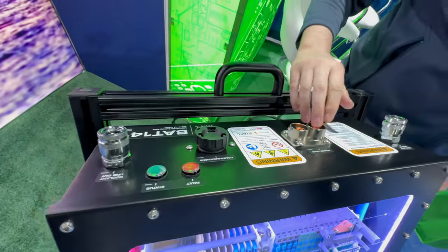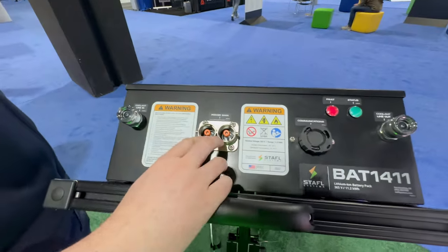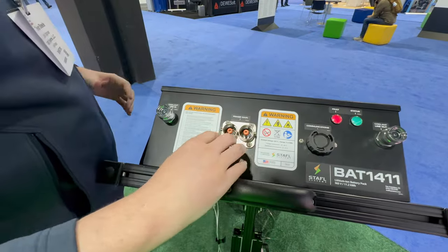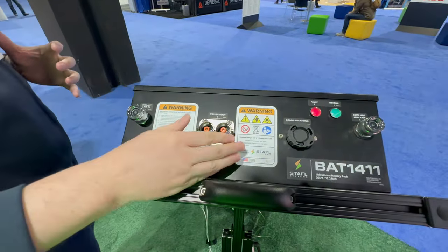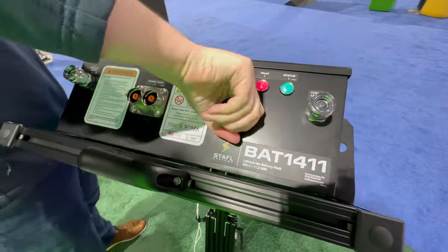So this is going to be high voltage here. This is actually using HVIL, so there's no high voltage exposed when you are plugging this in or unplugging it. It's going to disconnect the high voltage before you would ever have that exposed. And then in here we have our CAN communication port.